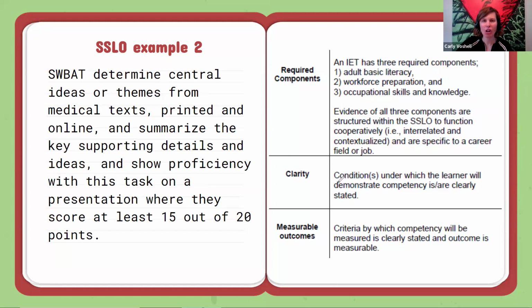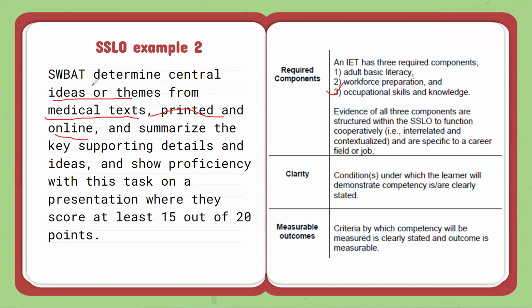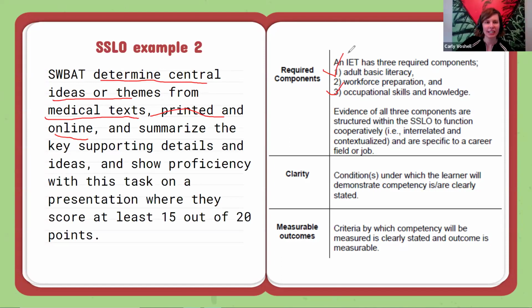Do we feel like it has all of the required components? We're using medical text. I like that it's printed and online. That could be occupational skills and knowledge. Determining main ideas and summarizing is an adult basic literacy task. Yeah, absolutely. Thank you. Yep. And is it specific to a career field?